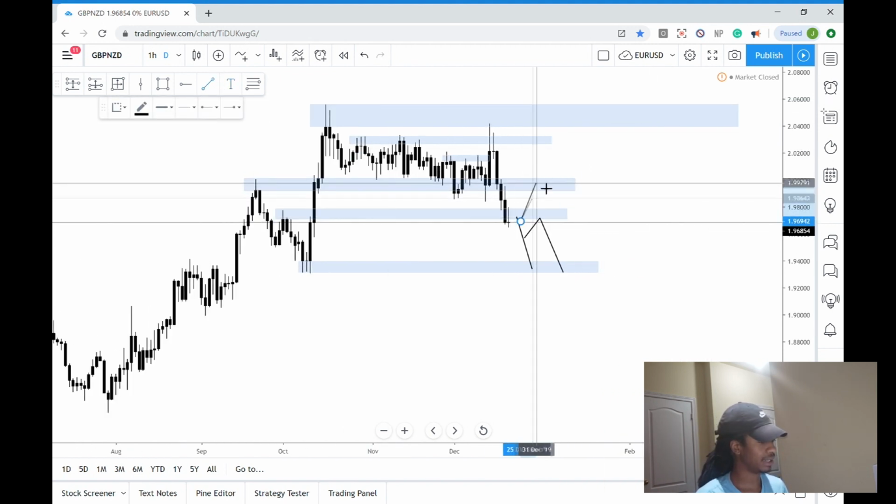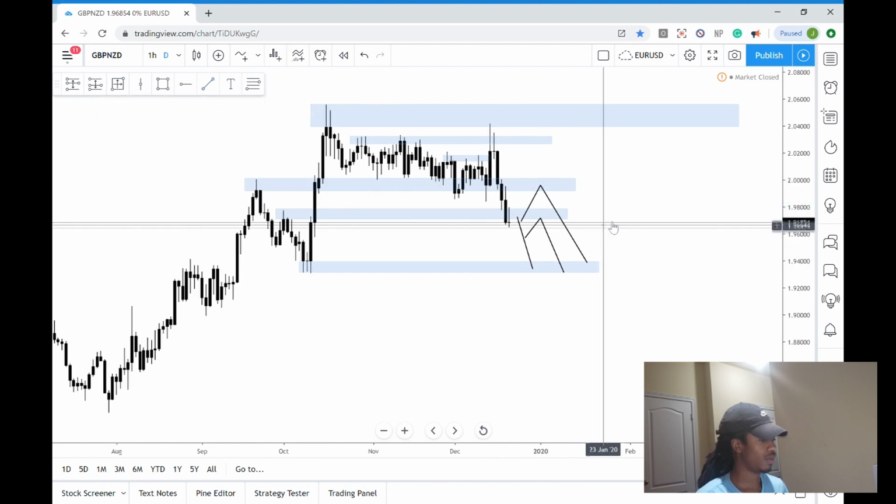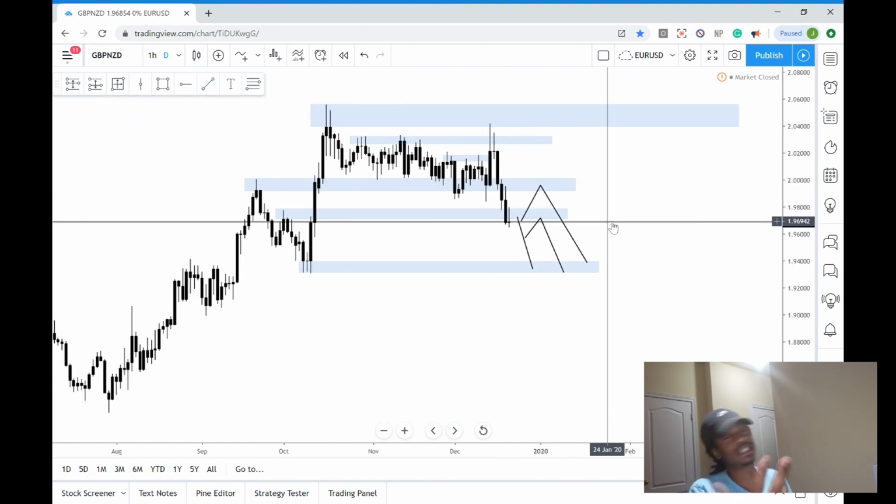Likewise, we can get that like this too, right? How many times can I really say, guys? Just know you have an area of key interest. No matter what your trading plan is, you have an area of key interest and you trade according to that. Have your rules in place and react to them.